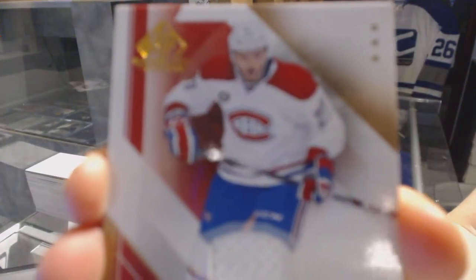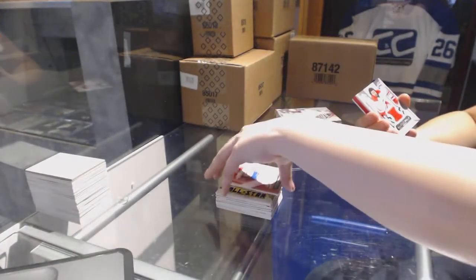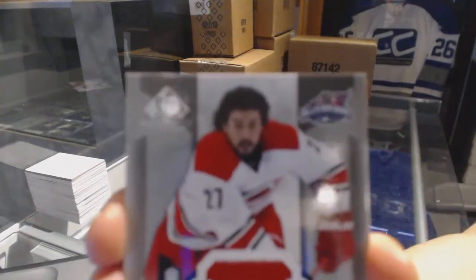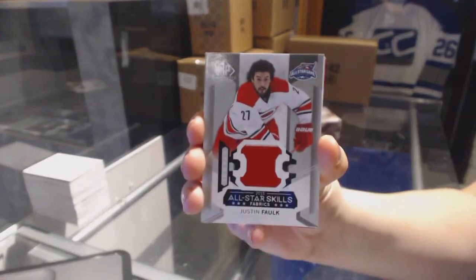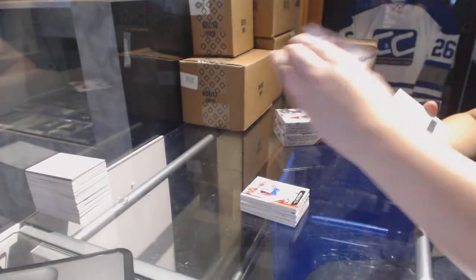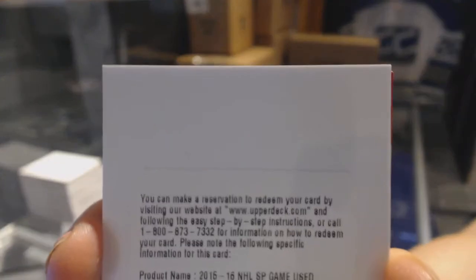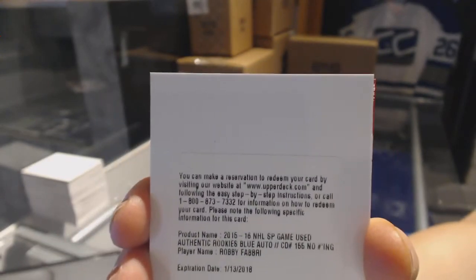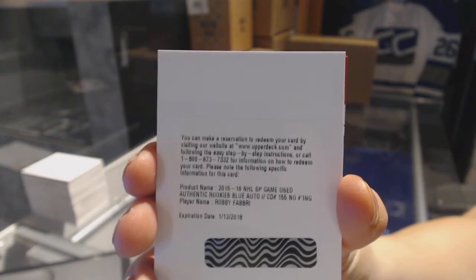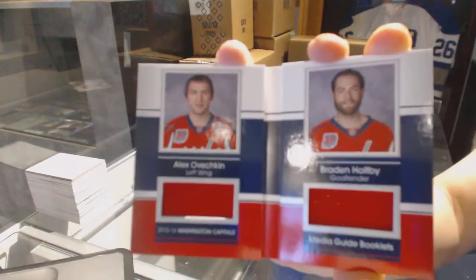We've got a jersey for the Montreal Canadiens of Alex Galchenyuk. We've got an All-Star Skills Fabrics jersey for the Carolina Hurricanes, Justin Falk. We've got a rookie blue auto for the St. Louis Blues, Robbie Fabry. We've got a media guide booklet number to 65 of Ovechkin and Holtby for the Washington Capitals.